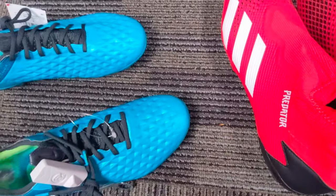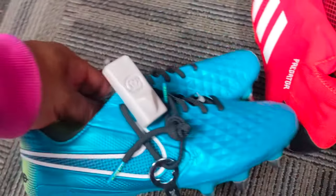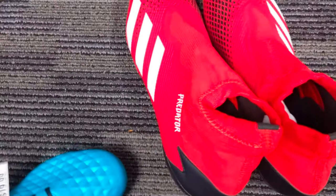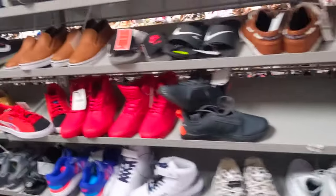$24.99. Ooh, let me put this back, man. Wow, right a score, man. What a score. I don't know why they put them here. But $19.99. Ooh-wee. And ooh-wee. Let me go try to find more, man. Oh, I thought it was more right there.